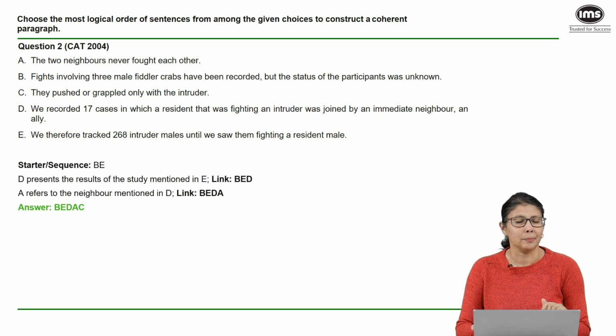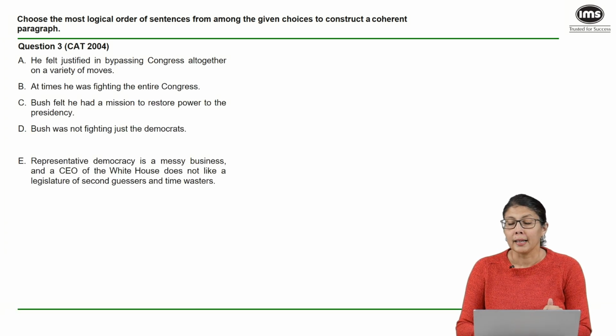Now we have this question from CAT 2004. This question is not very complicated, but it does seem like that because we are unfamiliar with some of the terms. It's about American politics and we may or may not be familiar with that. So we will use our sort link sequence strategy to solve this one as well.